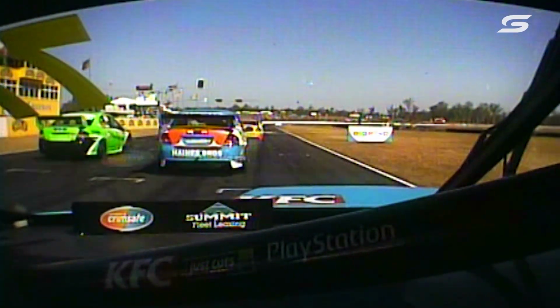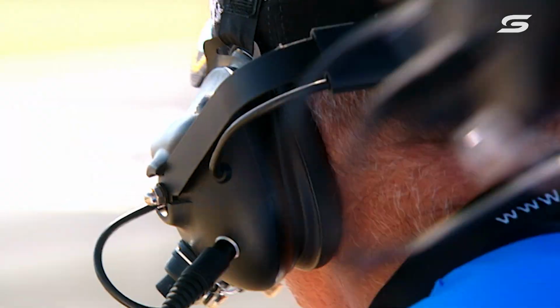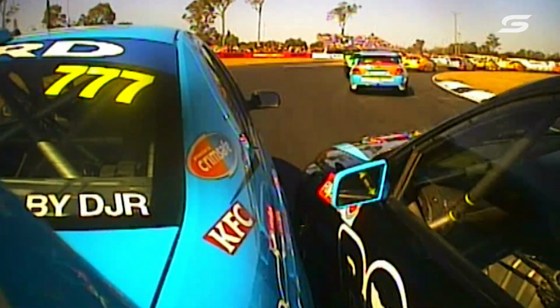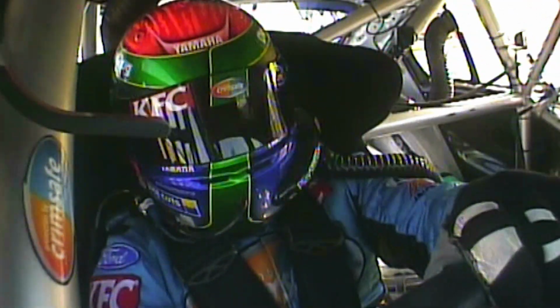Once the racing gets underway, Greg's role changes. He becomes more of a mentor and tactician, making sure the driver can concentrate on just driving.